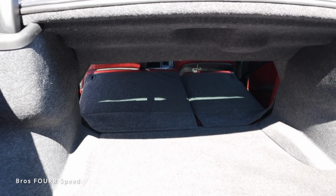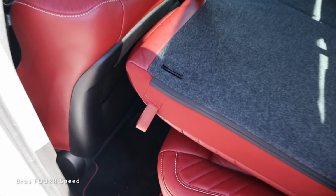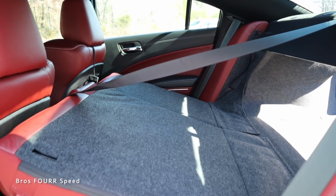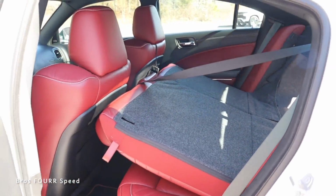And then after folding down the rear seats, you can see just how much more storage space we have entering through the passenger compartment. The only way to fold these down is pulling the tabs inside here. There's no levers in the trunk. They fold down almost flat, so it does give you quite a lot of extra storage space, but nonetheless pretty practical for a sporty sedan.